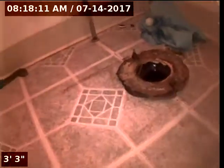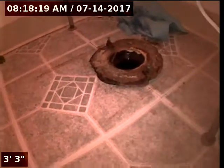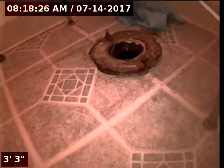Hi, this is Brian with Mr. Reuter Plumbing doing a sewer scope at 20 Northeast Fargo Street. The point of access is a pulled toilet. We're going through the toilet flange. We're trying to check the serviceability and to make sure, check out non-conforming issues per City of Portland.